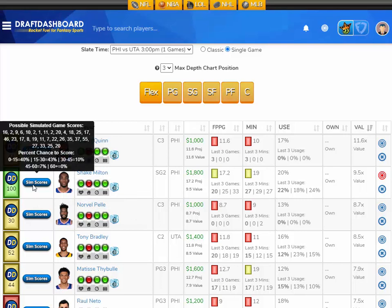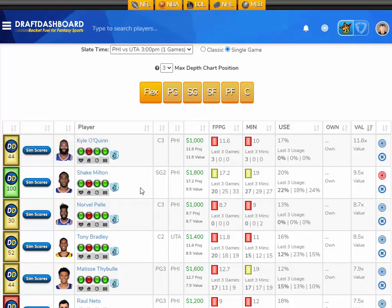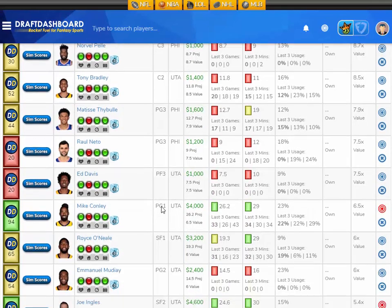A 40% chance to score 15 fantasy points or less, a 43% chance to score 15 to 30 fantasy points, a 10% chance to score 30 to 45 fantasy points, and a 7% chance to score 45 to 60 fantasy points. So if you can avoid that 40% where he's going to score 15 fantasy points or less, you're going to be in really good shape here. He's going to crush value. So I like Shake Milton here at 1,800 DraftKings salary.